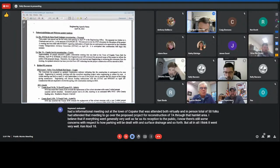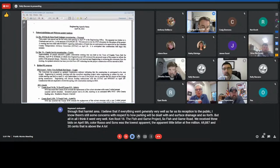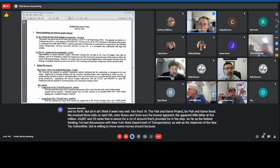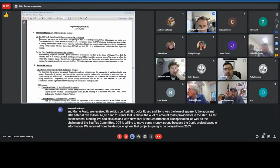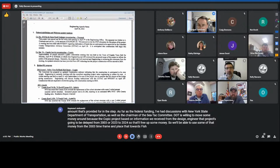County Road 18, the Fish and Game project. So Fish and Game Road, we received 3 bids on April 5th. Colarusso and Sons was the apparent low bidder at $5,069,887.20. That is above the allotted amount that's provided for in the STIP as far as the federal funding. I've had discussions with New York State Department of Transportation as well as the chairman of the CTAC committee. DOT is willing to move some money around because the Copake project, based on information we received from the design engineer, is going to be delayed from 2023 to 2024. So that'll free up some money, and we'll be able to use some of that money from the 2023 timeframe and place that towards Fish and Game Road. DOT was okay with that.